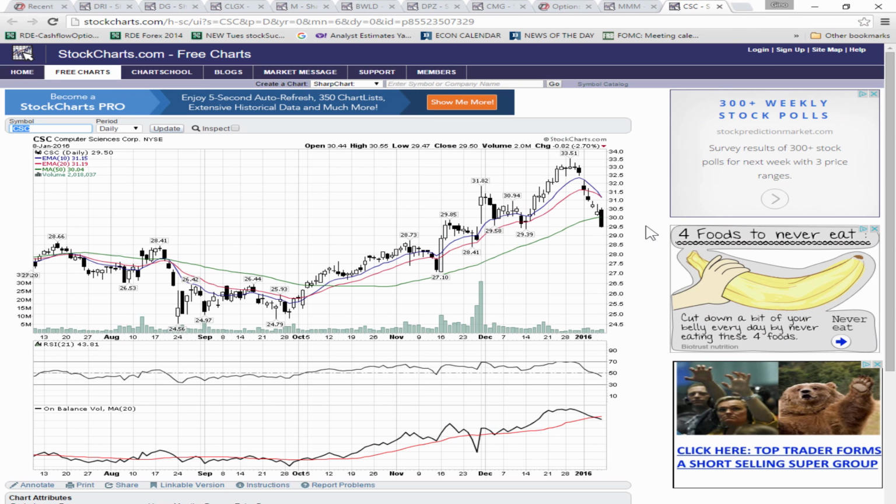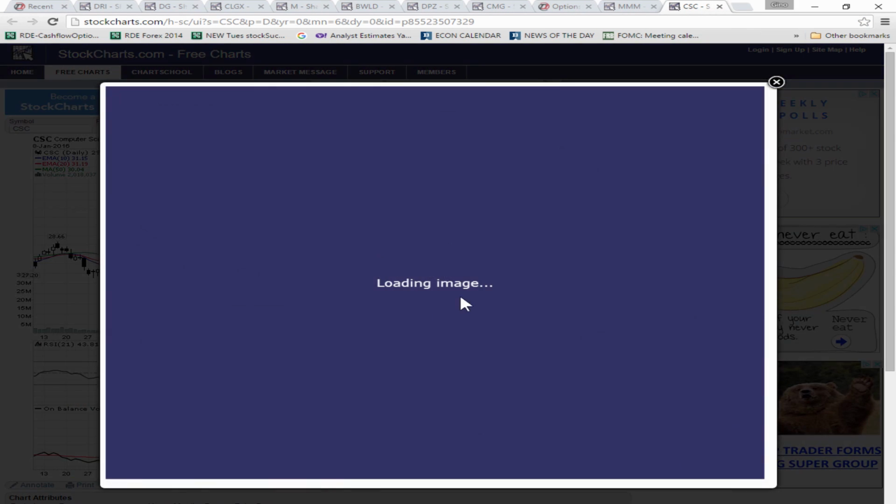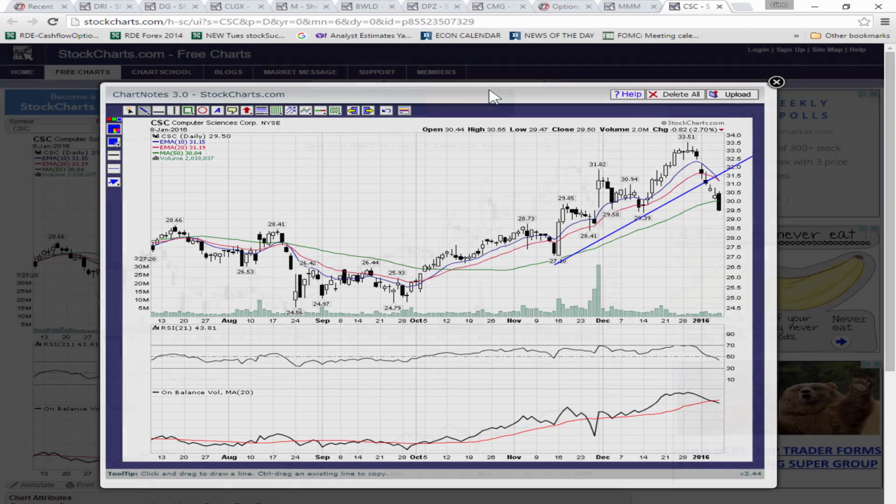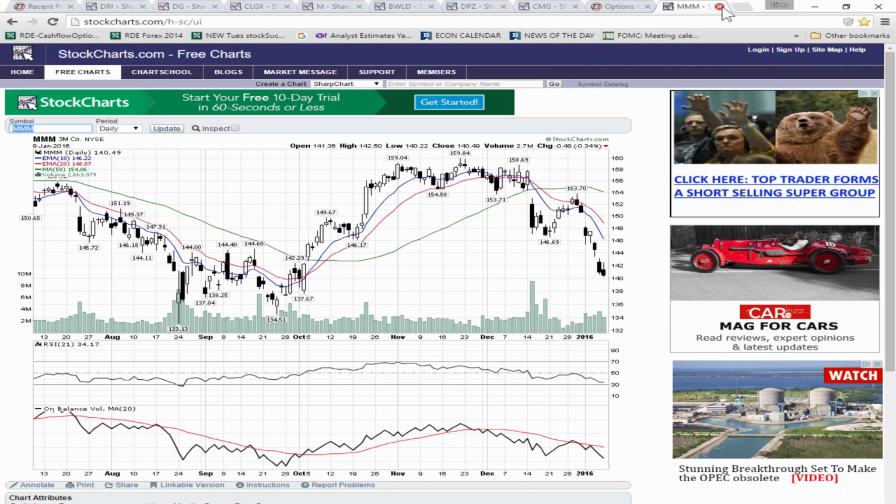And here's another one that was kind of weird. This is actually a bullish trend. This is Computer Sciences, CSC. Now the reason is they were split adjusted. They were right here at the beginning when we were looking at this last week, and look at this breakdown. Still, we actually got out of this right at the moving average, but if you stayed in it, major home run on the puts. Not my favorite setup, but it worked out.